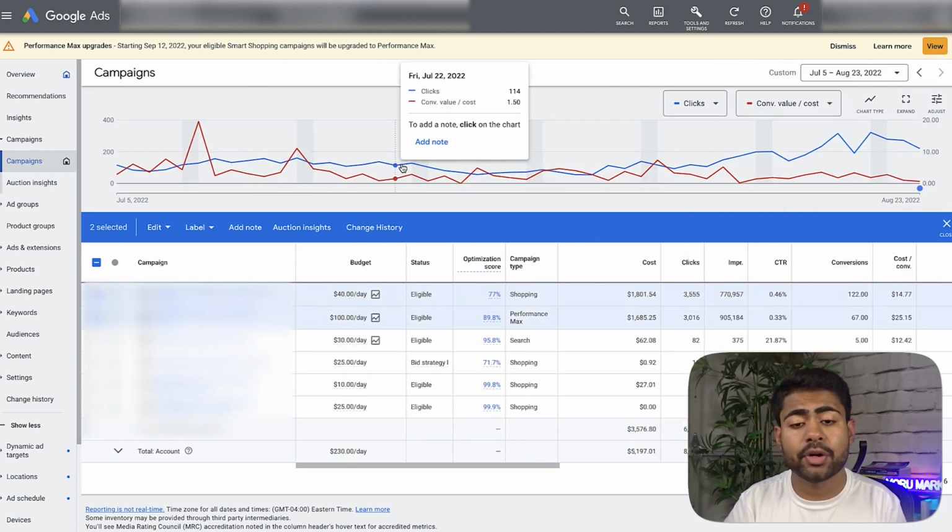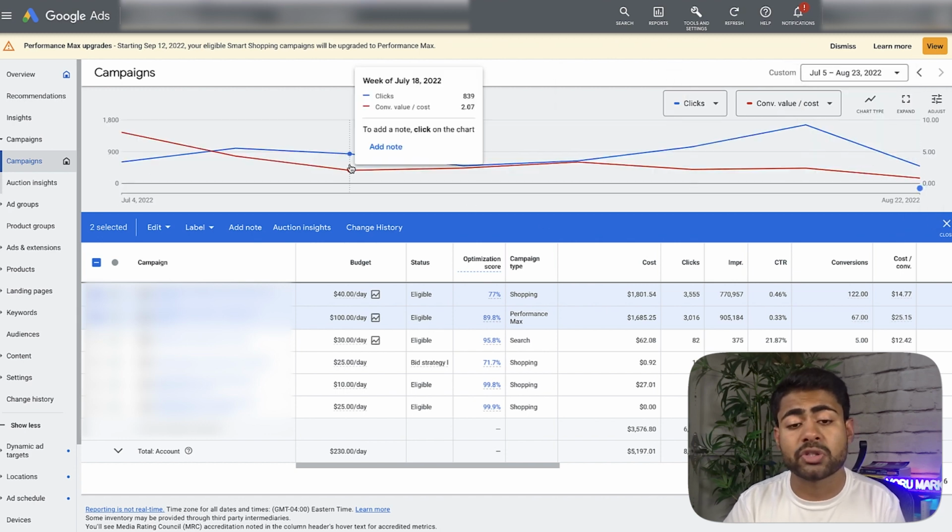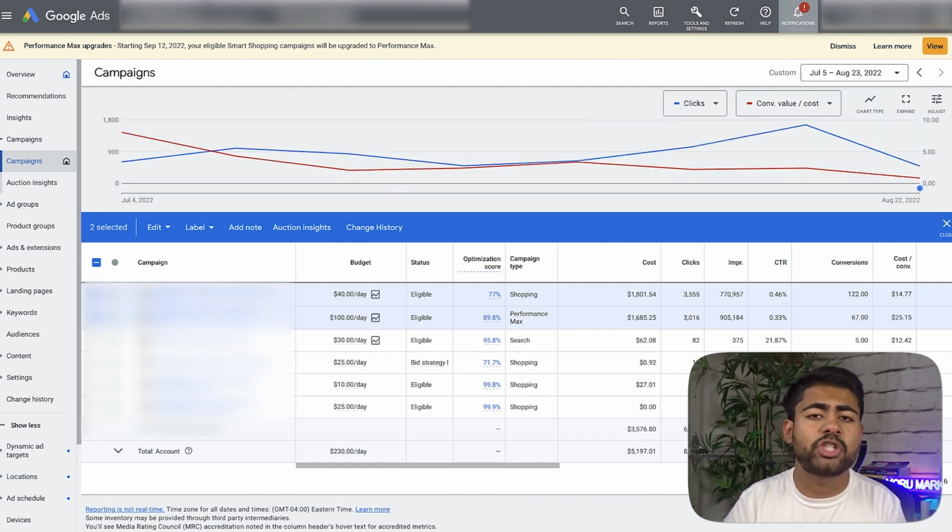So during this time period, the results had actually started to drop tremendously. I mean, we had no idea what was going on with this ad account. Things were just not looking good.